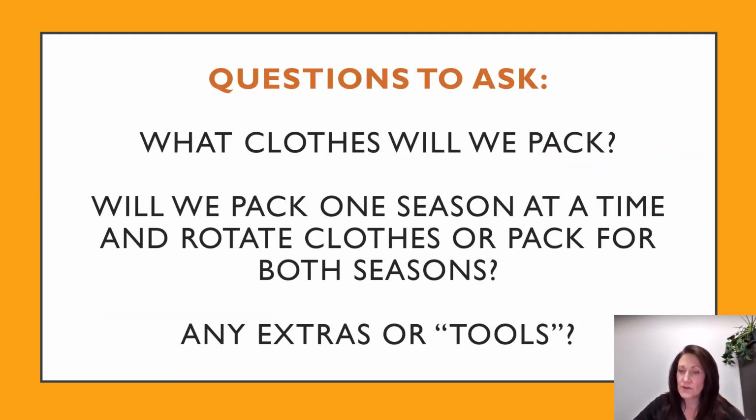So what clothes will you pack in an emergency kit? Are you going to pack one season at a time, or rotate clothes, or pack for both seasons? Are there any extras or tools you need for the clothing segment of your emergency kit? Our family chooses to pack both seasons. We've got warm weather clothes and cold weather clothes. So no matter what, we're prepared.